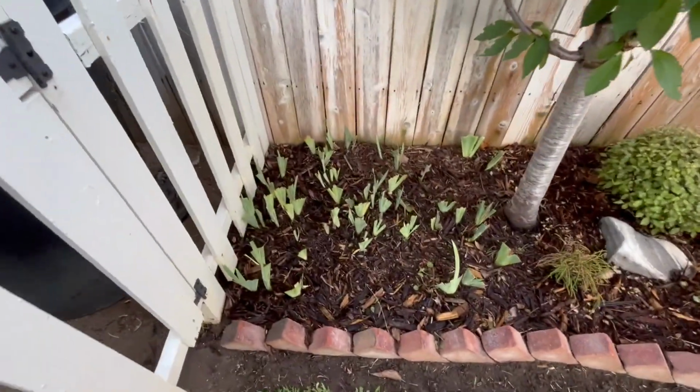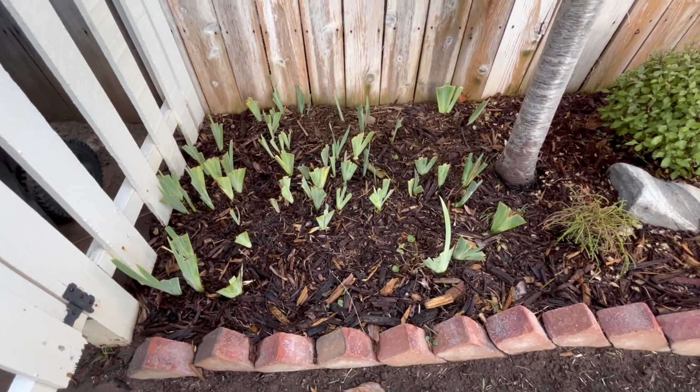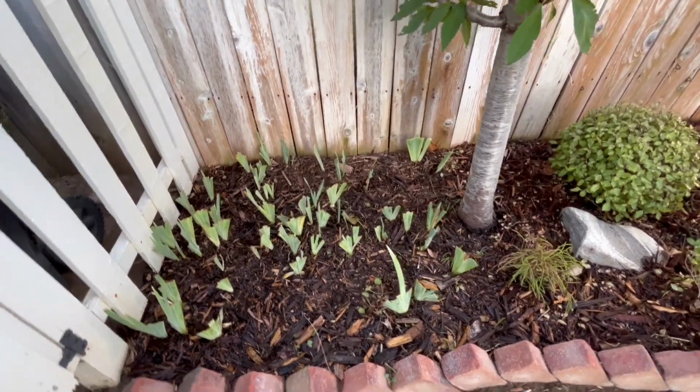I spent a little bit of time out here yesterday and the day before cleaning out the bearded iris that we had cut back a few weeks ago. And again, right now we're mid-August, so I'm glad I got started on this early. I still have a lot of irises to go.